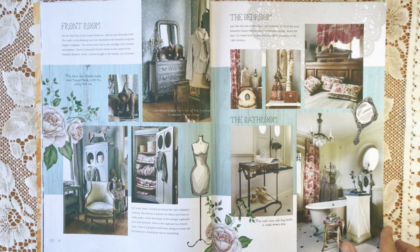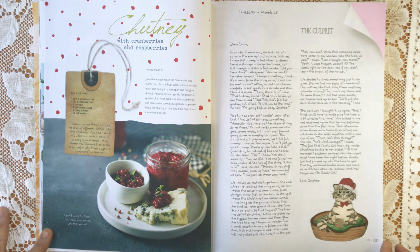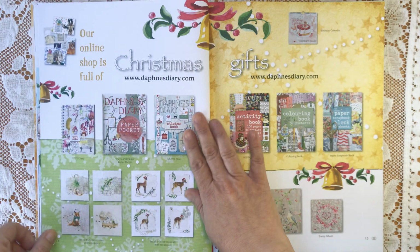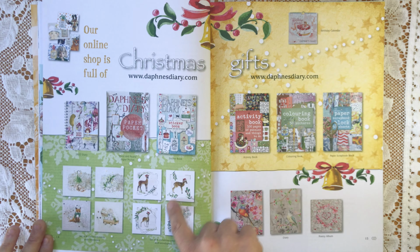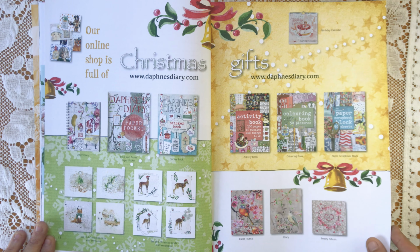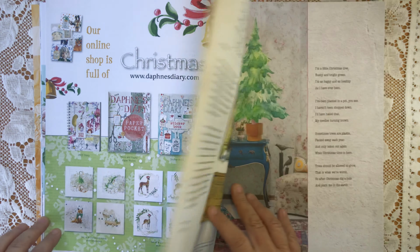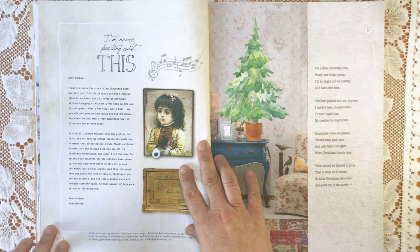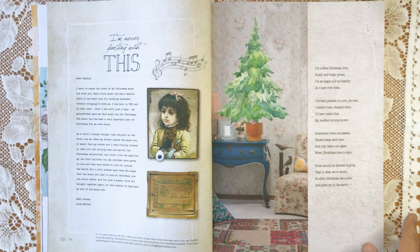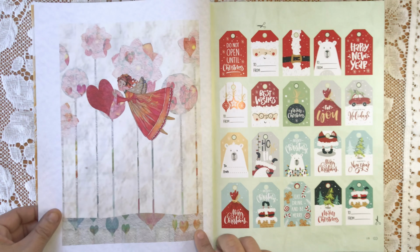I've also been asked how I use a Daphne's Diary magazine. So you can use your full pages for journal pages and covers. I like to cut out a lot of the images and use them in ephemera and actual journal pages when I'm journaling. I absolutely love a lot of the images through here and can work them into my day-to-day journaling, which is so fun. Images from this magazine are also wonderful to use in collaging and glue book spreads. Lots of fun is to be had in here.